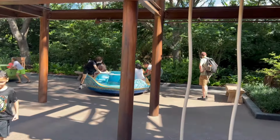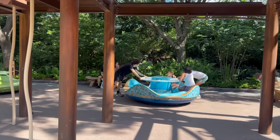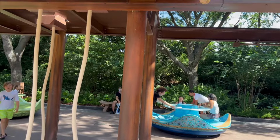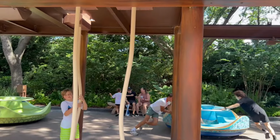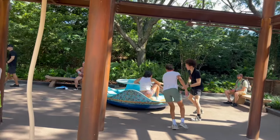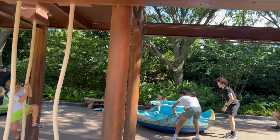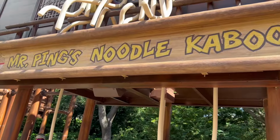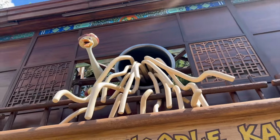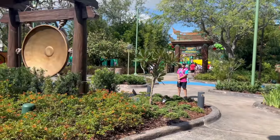Oh, and then they have one of those things you used to see in elementary school or at the park, where everyone gets on and you just spin like crazy. It doesn't spin super fast, because I feel like there'd be some serious liability warnings. But that's cute. It's called Mr. Ping's Noodle Caboodle. Mr. Ping. I like it. I like this area.